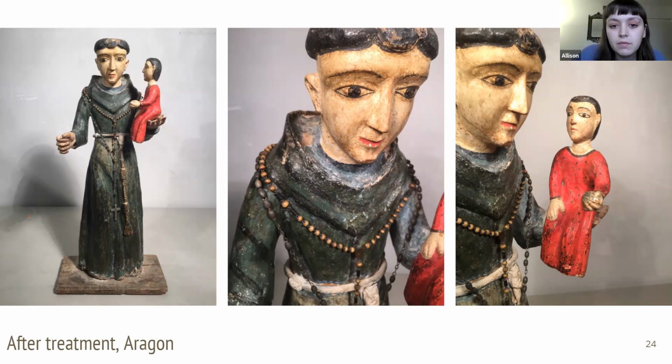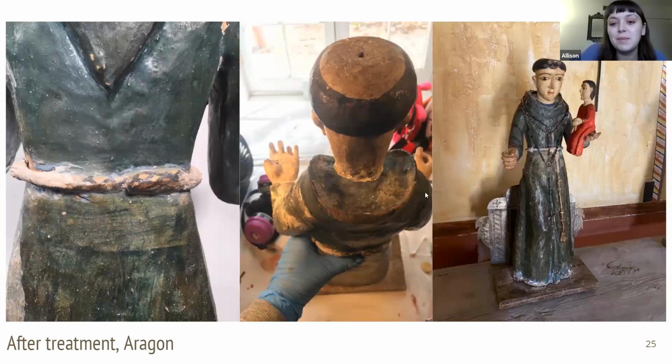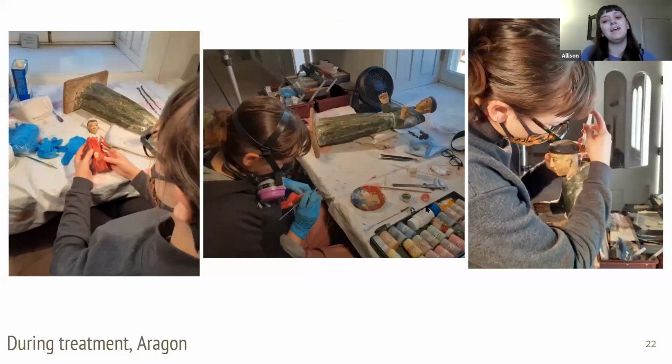Let's see. I want to rewind a little bit because I wanted to show, I don't know if you can tell, but I have some calipers here and a small dowel in the photo. I replaced that matchstick with a new dowel for the Christ child's fitting onto San Antonio's hand, and he fits like a glove now. I did put a little bit of glue as an extra safety precaution because I'm not going to have Christ child falling off of anybody's hand. I'm sorry, but that's not going to happen.